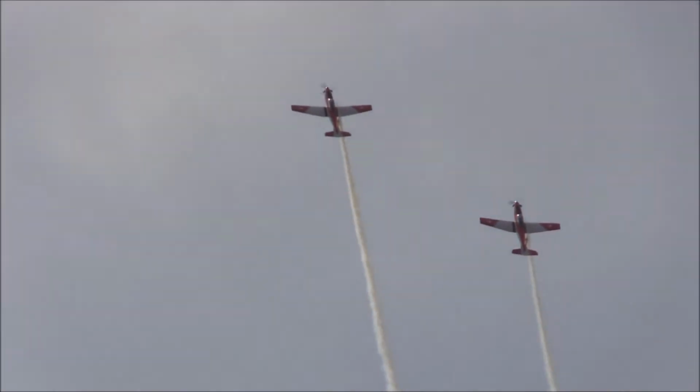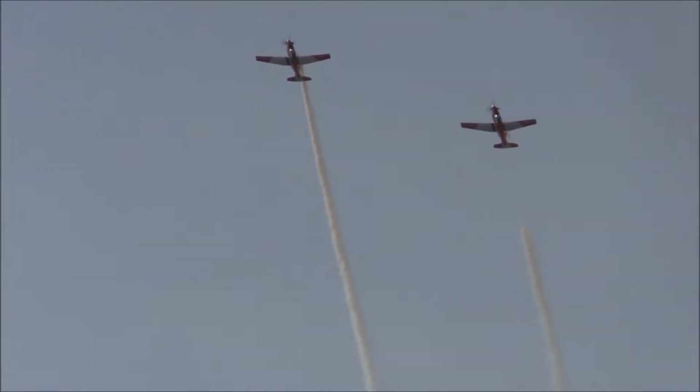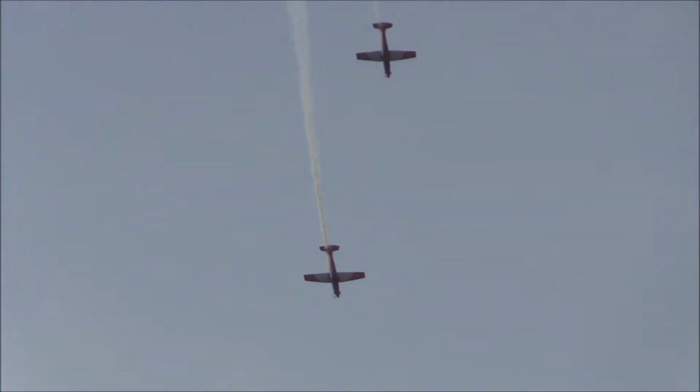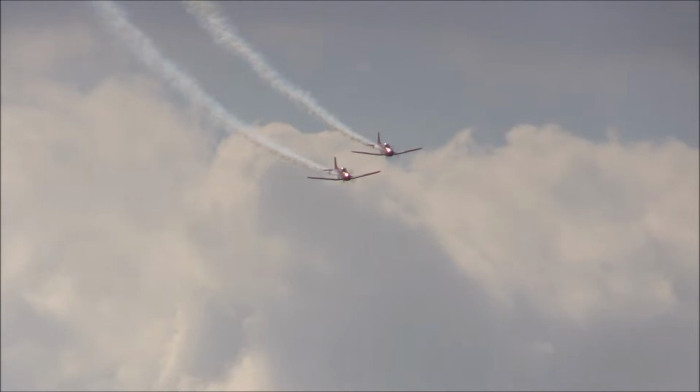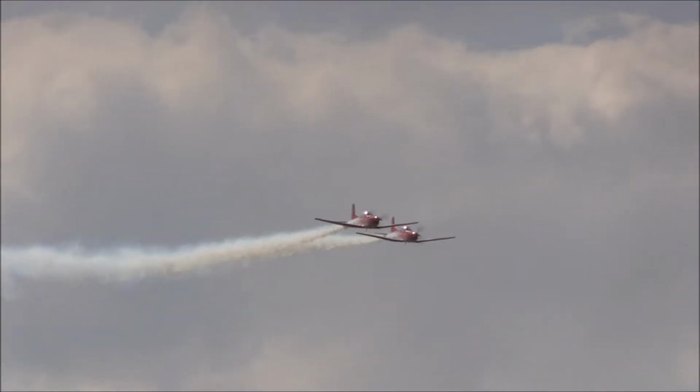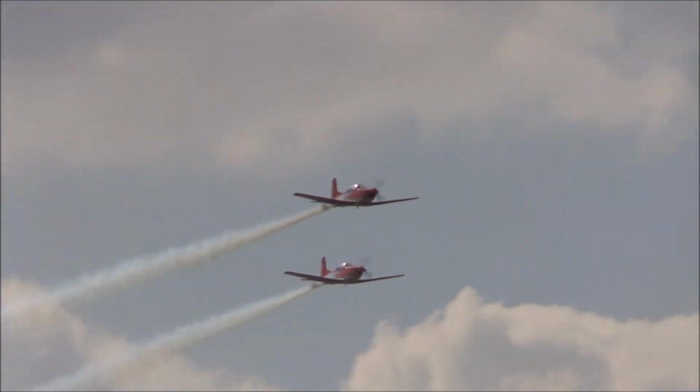Subgroups of two aircraft each to your right and left. They will reverse and proceed to an opposite crossing. So you will observe now a spectacular crossing of four aircraft, a crossing that we call the Pac-Man, and you will see why we call it a Pac-Man. So prepare your camera.